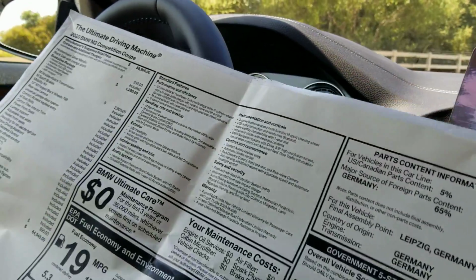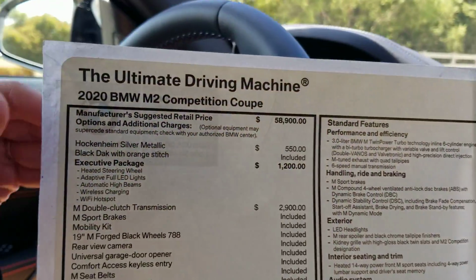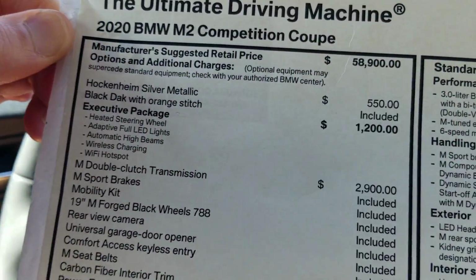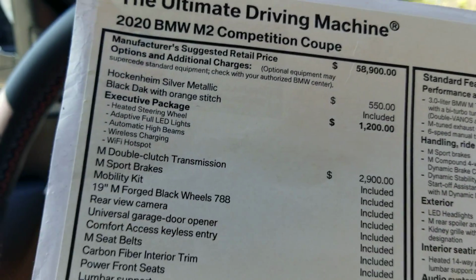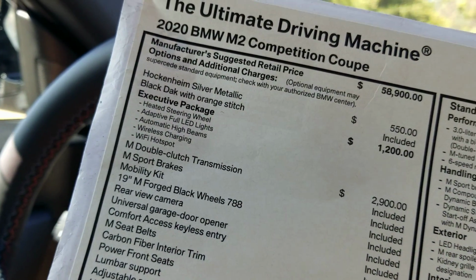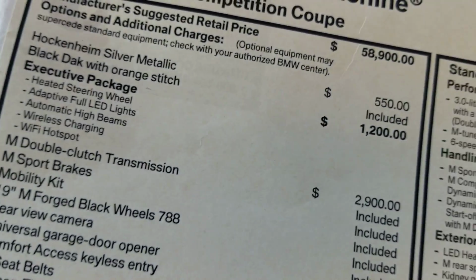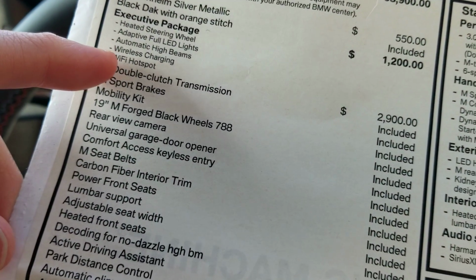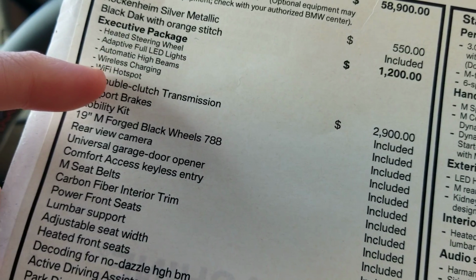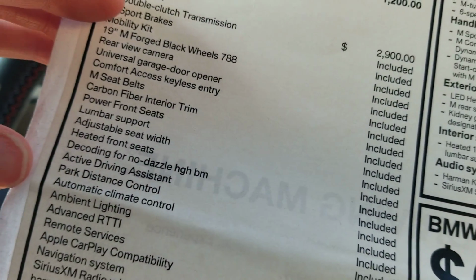Okay, so now let's get that sticker up nice and flat here so my Samsung can focus on it. I'll have Lauren tell us a little bit about the car. So the base price is $58.9, and then we have this individual color, which is Hockenheim Silver Metallic. It's absolutely gorgeous, my favorite color for the M2. Executive package, which includes the heated steering wheel, LEDs, automatic high beams, and then the wireless charging with the Wi-Fi hotspot. You get 3 months of data, if I'm not mistaken.